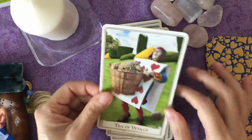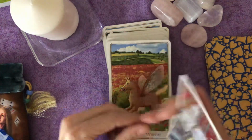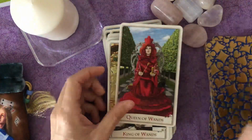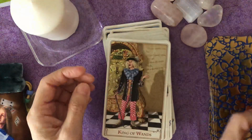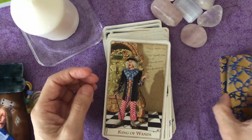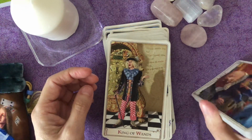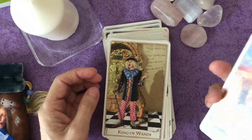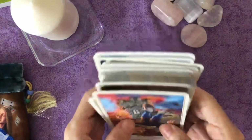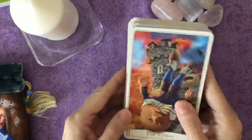And it's just, it's my favorite, guys. It's my favorite. I believe in fairy tales. There's still a lot of 12-year-old girls in this 52-year-old woman. So that is the beautiful, beautiful Alice in Wonderland deck.